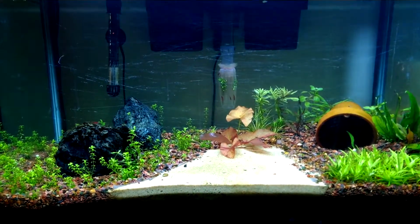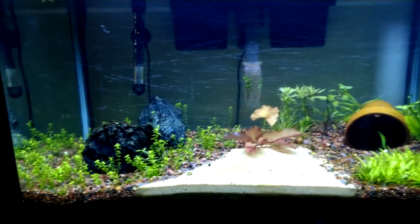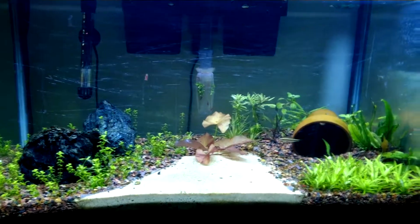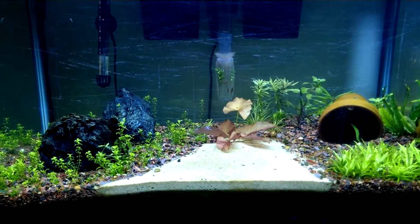Apollo 16 Tank. I never mentioned my username, but I was watching some videos and I see everybody shouts themselves out. But this is my 30 breeder. The water looks a lot less yellowish now. I did a water change yesterday.